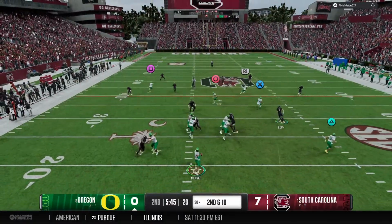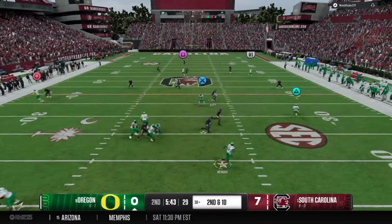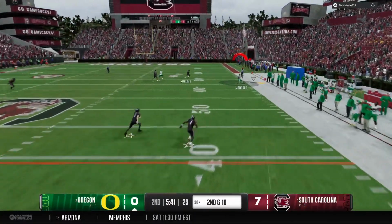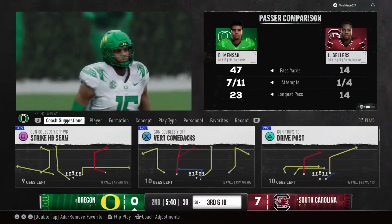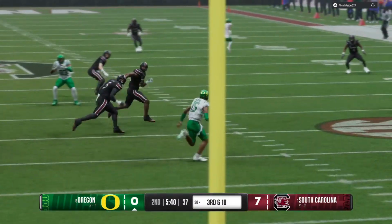From the shotgun, drops back. Quarterback escapes the pocket. On the move, looking deep. The downfield shot is incomplete. Brings up the third down.